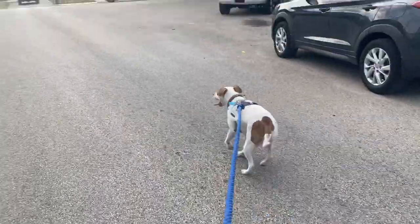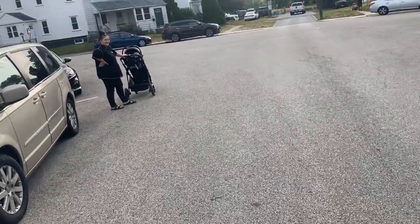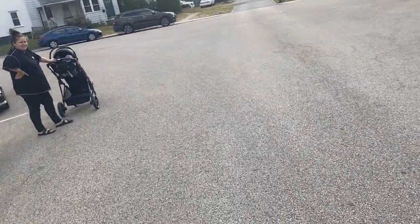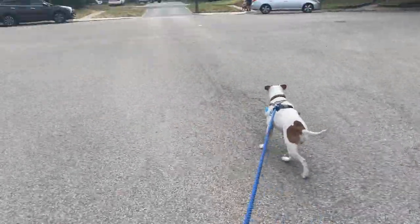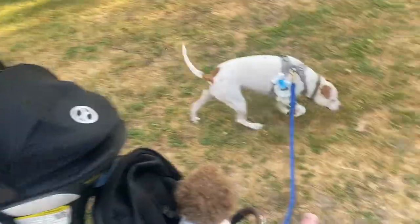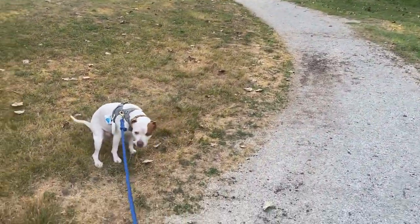Hold on, Pickle. There we go. Approaching the park. There's the wife and the kids and the dog. Just pulling in at the park. As you can see, it's a nice park, nice little bit up.